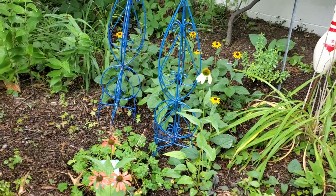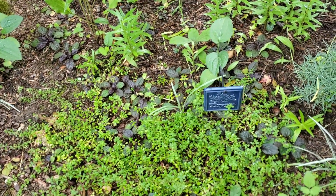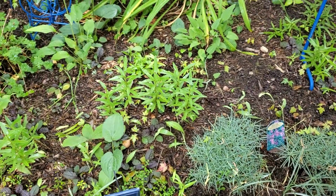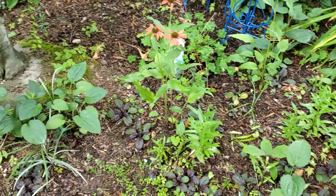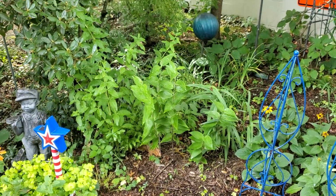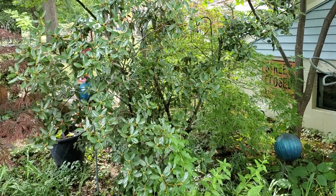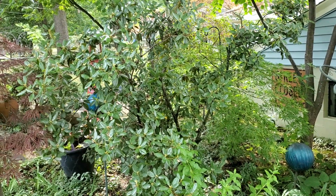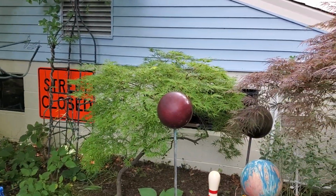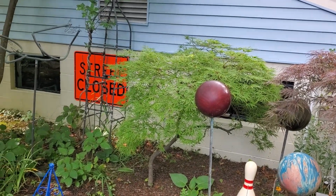But we have coneflowers, creeping thyme, dianthus, ajuga. There's some more black-eyed Susans, and you can see the Asiatic and the Oriental lilies have finished blooming. And this PJM rhododendron has tiny buds coming up. It will bloom again. And back there behind the burgundy bowling ball, that's another waterfall Japanese maple, which I just love.